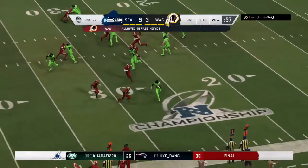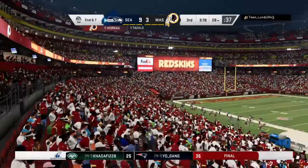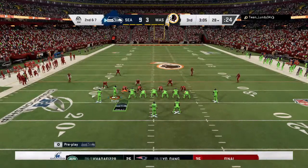When we see those runs to the perimeter, when we see those runs to the edge, we think about big plays, don't we? In this case, it was a modest gain, but it does open up possibilities here on 2nd down. Here's 2nd and 7 now from the 28.